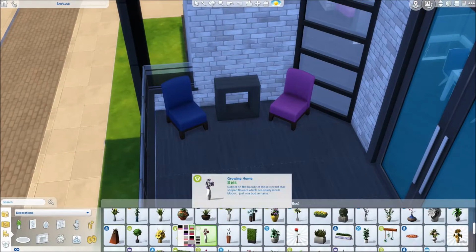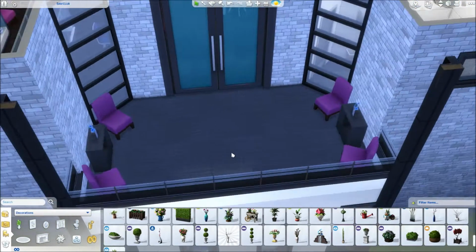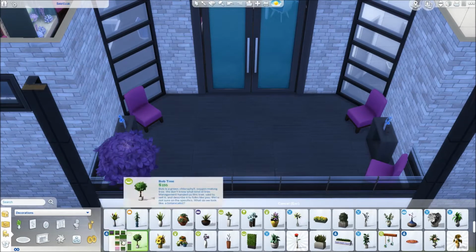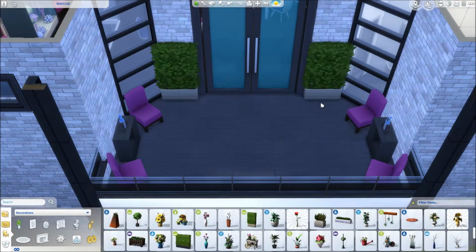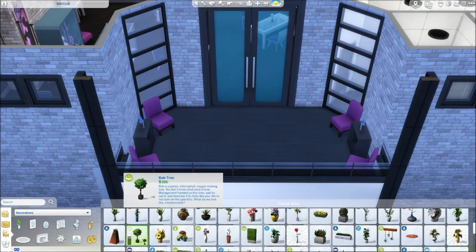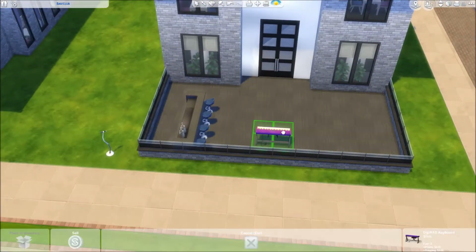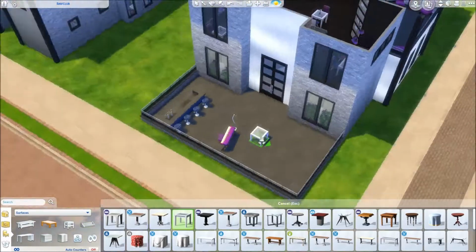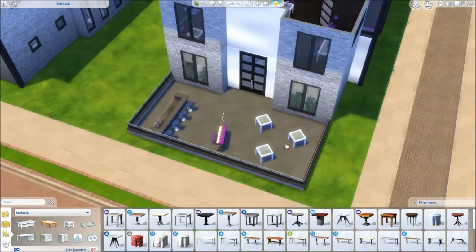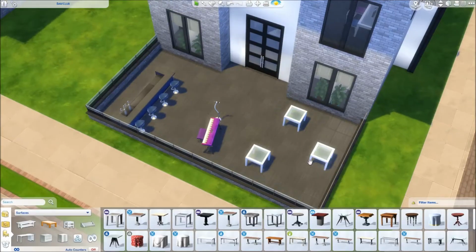Here is a little balcony for people who might want to smoke. I mean, Sims don't really smoke, but in real life, you might want to have an outdoor space upstairs for people to relax and maybe enjoy a glass of wine. And here I am working on the outside area, this little patio kind of thing, with a few more tables to enjoy some live music and a bar with some blue stools.